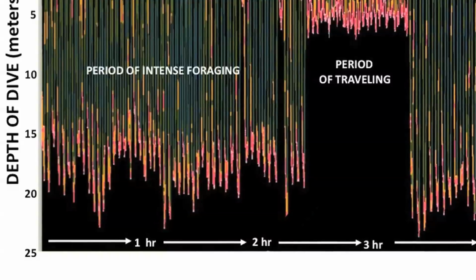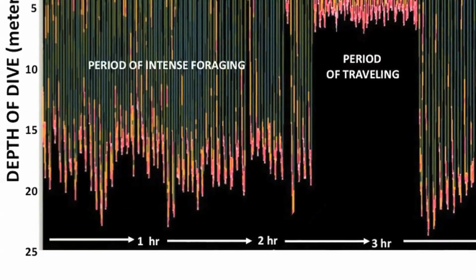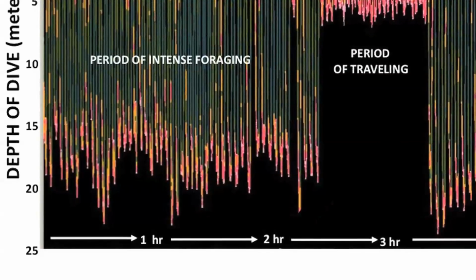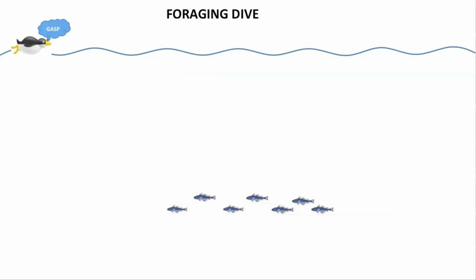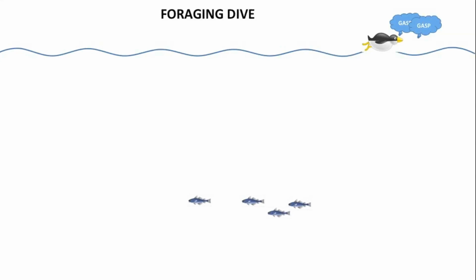In a searching dive, the penguin merely dives straight down, spots the prey, and returns to the surface to fill its lungs with air. When foraging, the penguin dives to just beneath the prey school and then zigzags up and down, catching each fish from below.